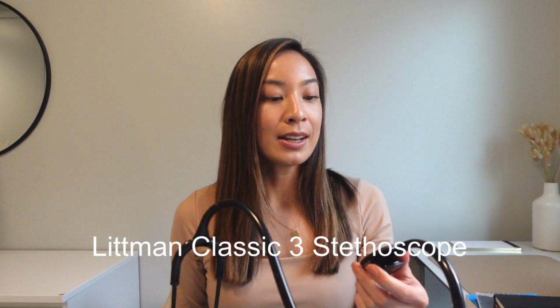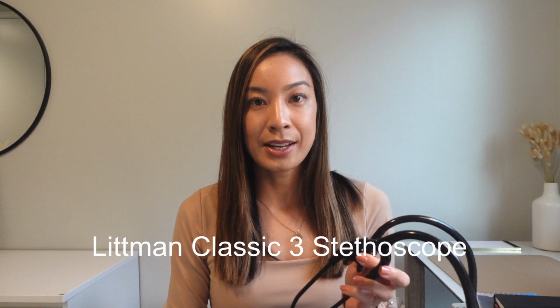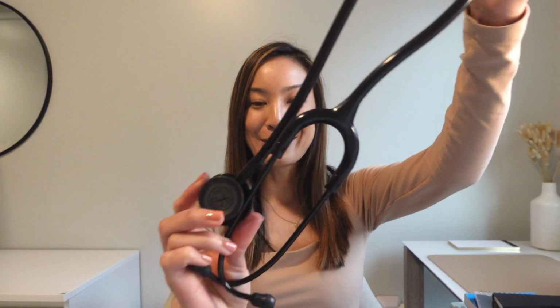All right, so the next thing that I have is my stethoscope. So I use this in the ED. We have to bring our own. So this is the Littmann Classic 3 stethoscope. I got this off of Amazon. It's about $90. So it's pretty affordable, and I've used this all throughout medical school, so I really recommend this one if you're looking for one. It's just a pretty basic but good quality stethoscope.